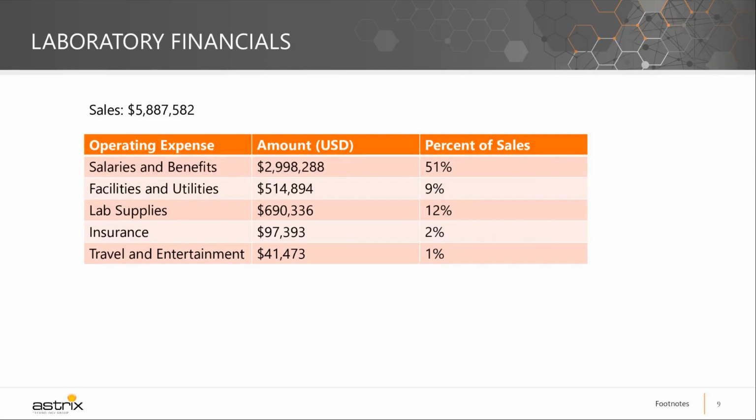If you take a look at the financials, this is actual financials from a laboratory that I was involved with at one point in time. You have very, very high fixed expenses here. And this is a snapshot of some of the expenses of this laboratory. And you can tell the majority of the expenses are in salaries and benefits. So basically human capital, the people that run your business.